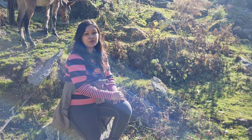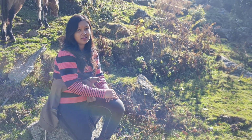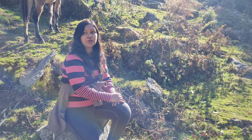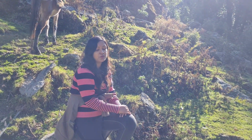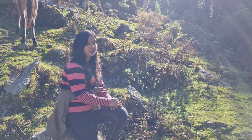So now we are about to get down. We reached the temple in about 2.5 hours. So I'm not sure, but I think I'm pretty decently fit and I can go to the next level of trekking. All the way the views were so breathtaking, and now we are going to go down.